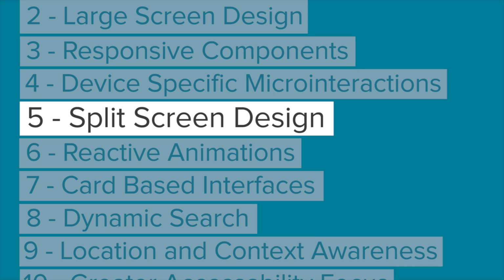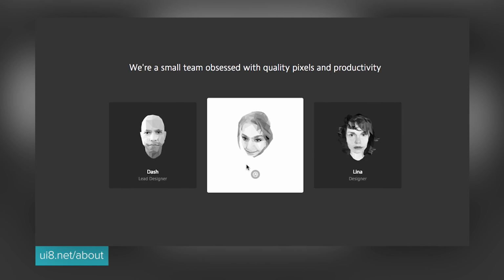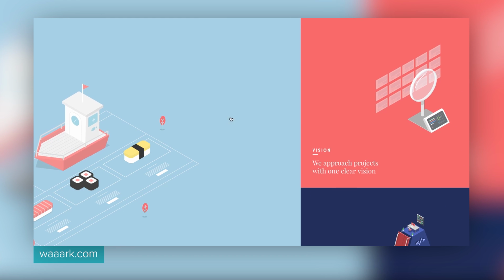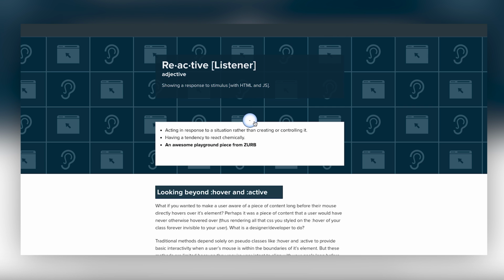Next up, we have reactive animations. Reactive animations are just that, animations that react to the actions of a user. Now this is new territory and has all sorts of fun applications. Some, like this site, add a little surprise and delight. But using some tools like our reactive listener, you could also use animation to highlight areas of a site before a user has even taken any action.